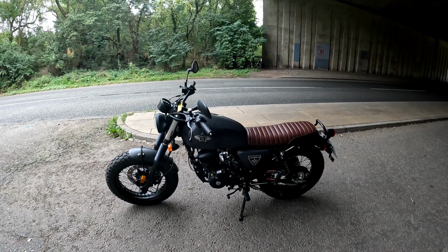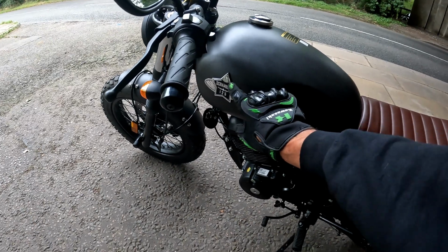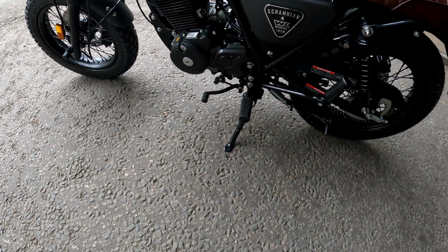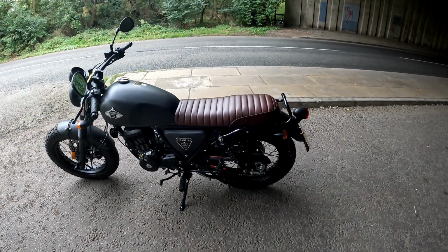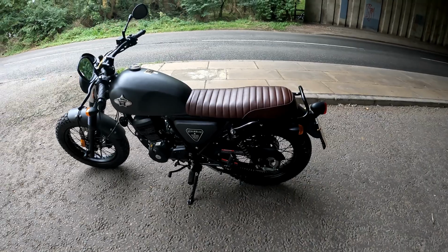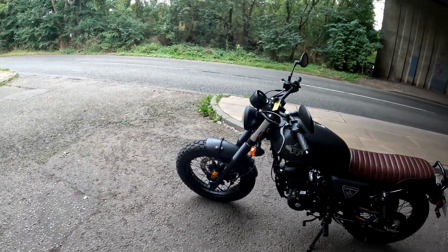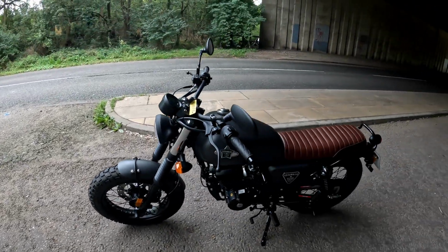I said, it's a WK Scrambler. Like the badging on that. Yes, look at this, a Scrambler 125 WK. There we go, 1958. God knows what that stands for. And spoked wheels. So you've got discs to the front, discs to the rear, reflectors down the front as well, so you've got your side reflectors there as well.